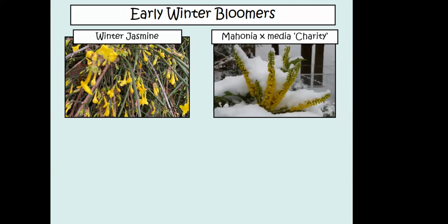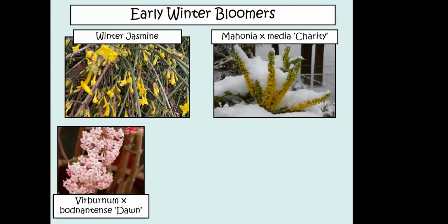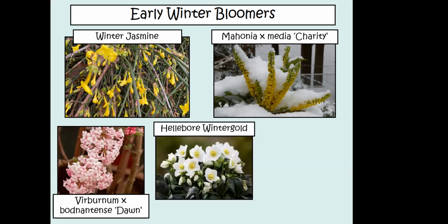Another great nectar plant is Mahonia. All the Mahonias are good, or the Oregon grape family of plants. This is a hybrid called Charity that isn't so easy to get anymore, but there are other early hybrids, and this one starts blooming in December and looks quite spectacular and has really long blooms on it. Another wonderful shrub is Viburnum bodnantense Dawn. This starts blooming kind of late December around Christmas time. I see it first breaking out in bud, very fragrant buds, an absolutely gorgeous plant.